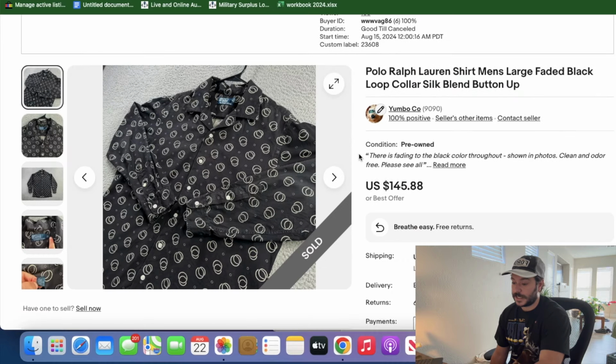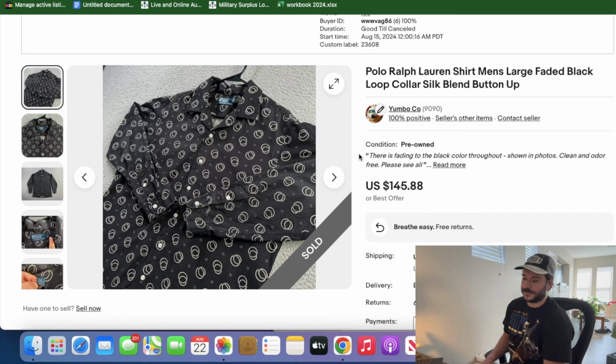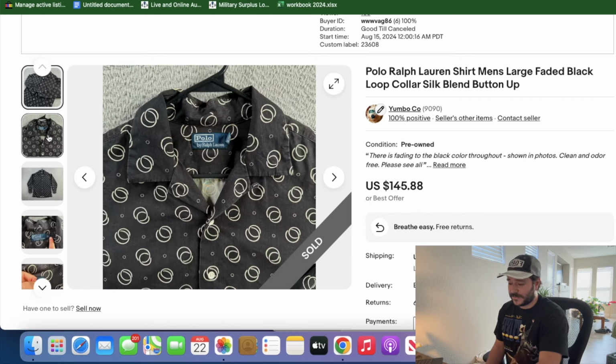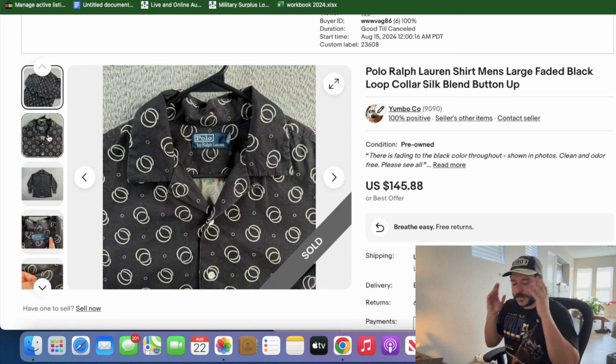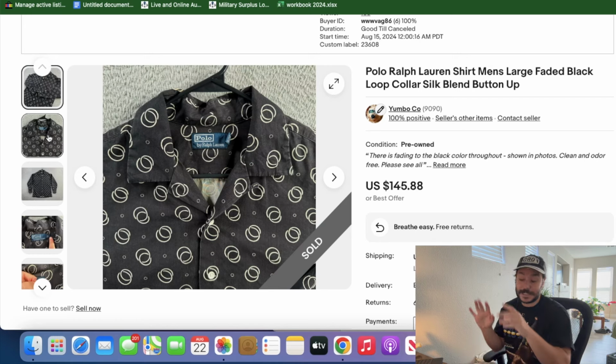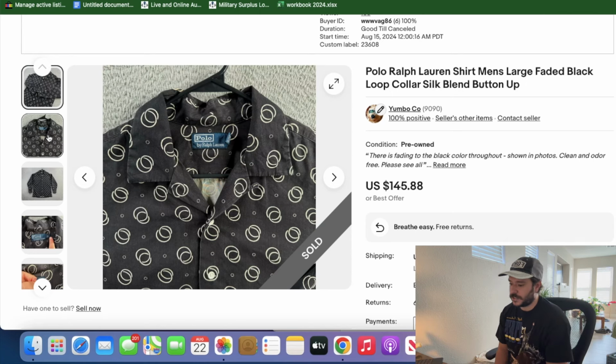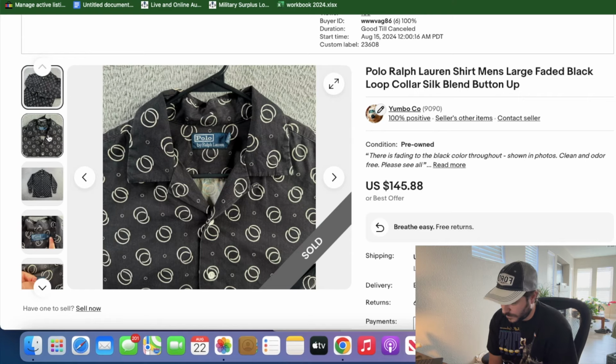This one sold the same day I listed it for $145.88. I did not think it was going to sell that quick. And for this kind of stuff, to be honest with you guys, I don't even look up comps. I just go based on my imagination. So maybe I should have looked at comps. Maybe I should start looking up comps more thoroughly. But when I'm listing, I'm just throwing stuff up for prices that are based on my emotions. And usually my emotions are correct, because this one sold instantly for $145.88.